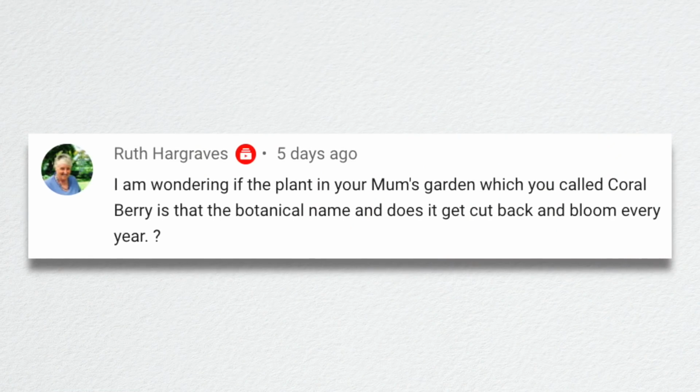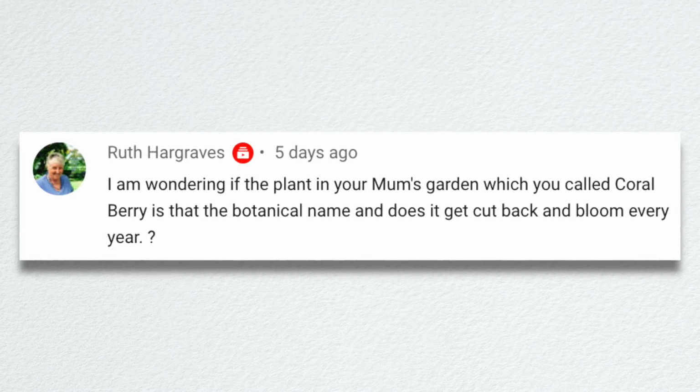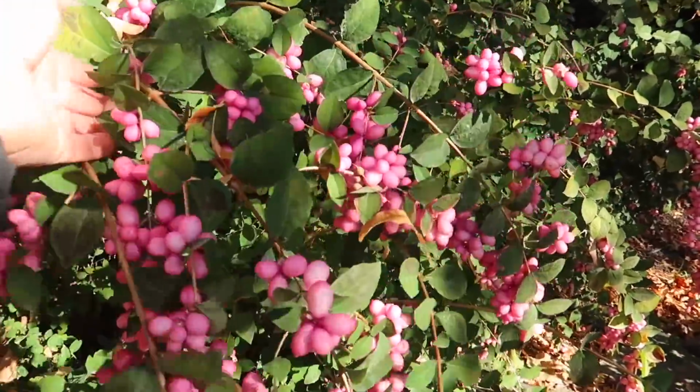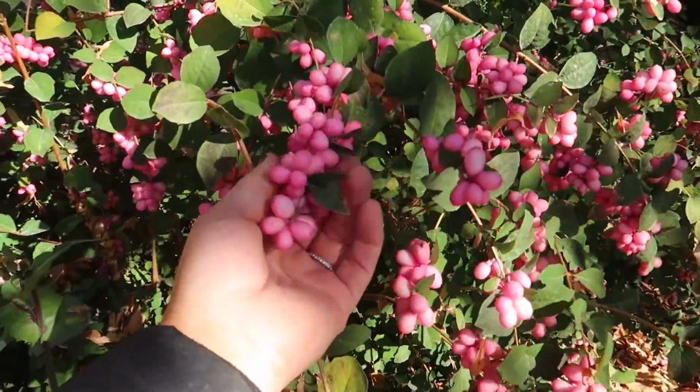Ruth said, I'm wondering if the plant in your mom's garden, which you call the coralberry, is that the botanical name, and does it get cut back and bloom every year? So coralberry botanical name is Symphoricarpos. Pretty sure that's how you pronounce it. Proudberry is the variety, and they do bloom on new wood. So typically you want to site those somewhere where you don't have to mess with them. They don't get that big. I mean, they're kind of like a small to medium-sized shrub. That particular variety anyway, so you can just let it do its thing. But if you wanted to put it in a spot that maybe doesn't have as much space, you could trim it back in the late winter, early spring. It will still grow new wood, still bloom that season, and still produce berries. But it's been an especially good year for them this year, both at their house and at ours.